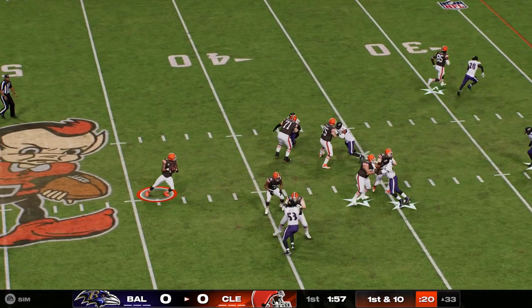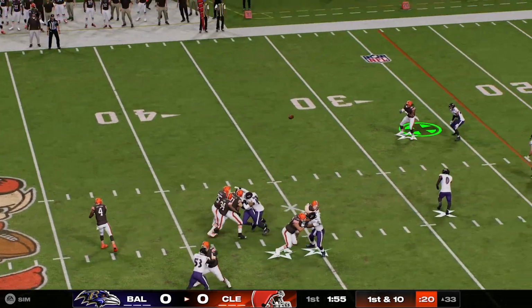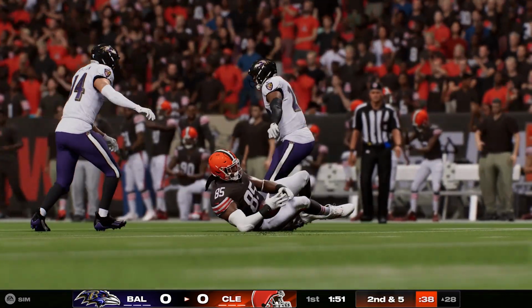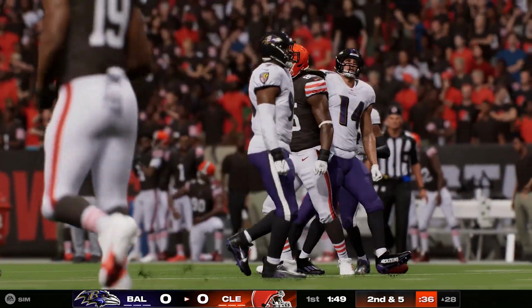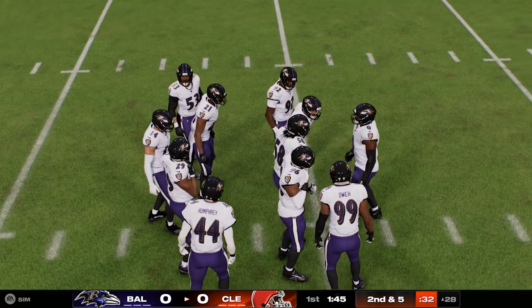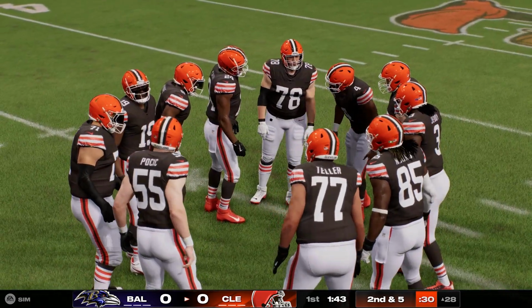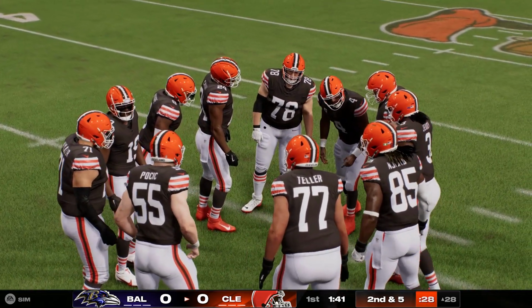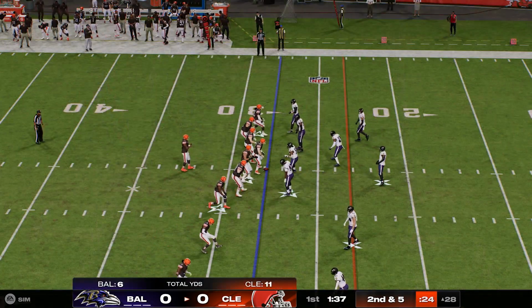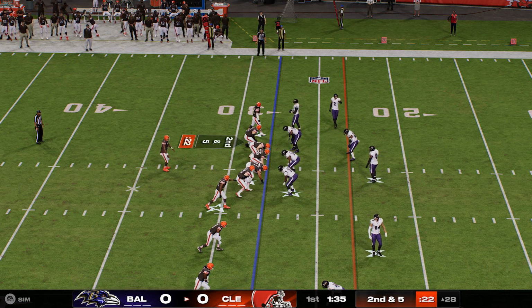After the interception, here's Watson. Got an open man. That's David Njoku, the tight end. Give him a gain of 5 on the completion, and that will bring up 2nd down. Such a tough position to defend near the line, even when you add a second defender, but the big man shrugged off the extra body and made the play call a success. From the 28, it's 2nd and 5.